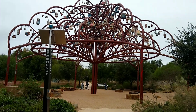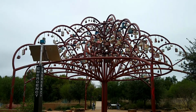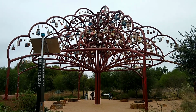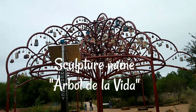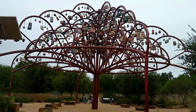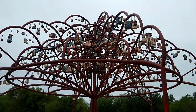It's huge. And the sculptures, at first I thought they were a bunch of birdhouses, but I guess that wouldn't be good because there'd be bird crap all over everything. But I'm not even sure what the name of this is. I should know this stuff since I'm trying to check it out and show people. But anyway, it's really cool. All right, let's keep going, explore a little more.